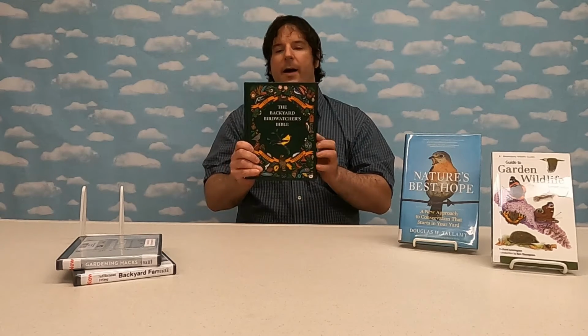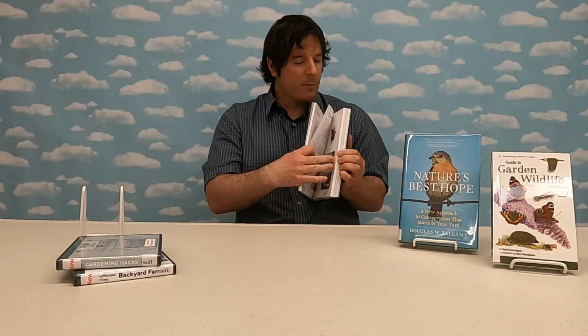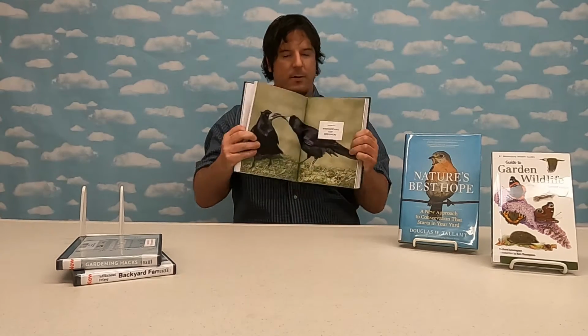The book is extremely informative and it's packed with eye-catching color photographs, as you can see here, almost on every page. Great photographs. The eye-catching aesthetic is paired with advice on identifying and attracting backyard birds of North America, as well as discovering more about the evolution, history, and artistic depictions of birds of the world.